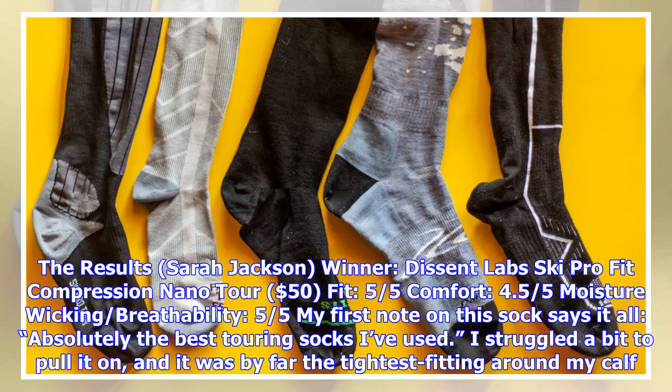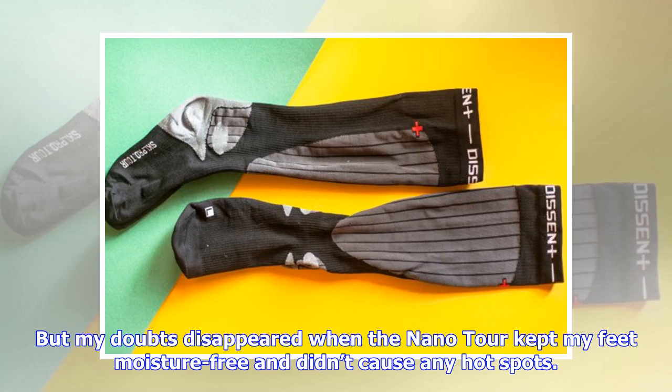The results: winner, Descent Labs Ski Pro Fit Compression Nano Tour, $50, fit, 5/5, comfort, 4.5, moisture wicking, breathability, 5/5. My first note on this sock says it all. Absolutely the best touring socks I've used. I struggled a bit to pull it on, and it was by far the tightest fitting around my calf. But my doubts disappeared when the Nano Tour kept my feet moisture-free and didn't cause any hot spots.